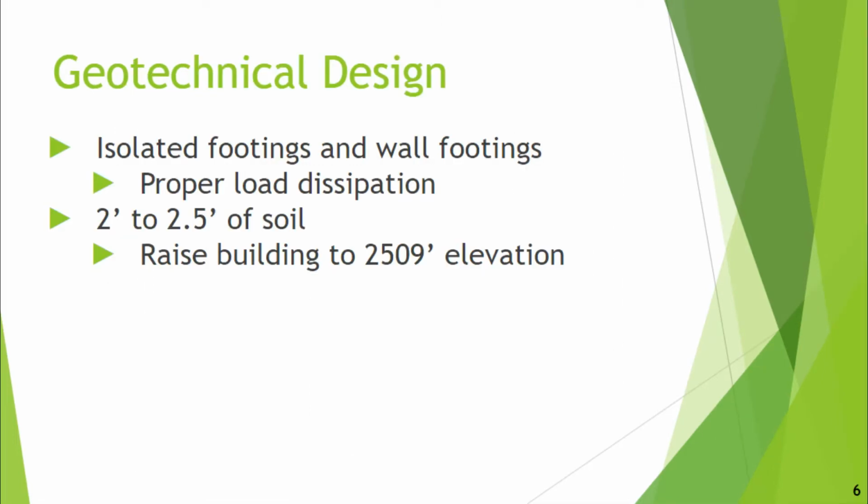For the geotechnical portion of this project, we designed wall and isolated footings to dissipate the loads from the building. We also added 2 to 2.5 feet of soil to elevate the structure above the floodplain.